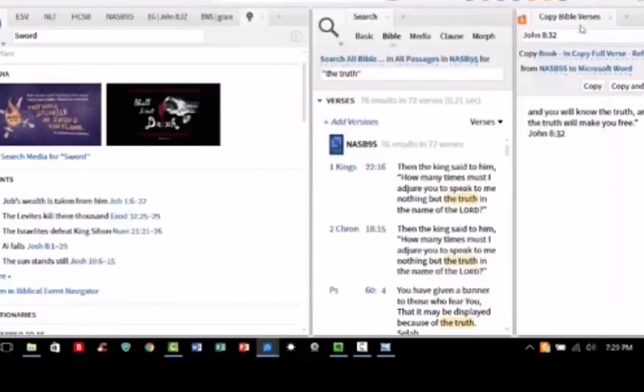If I'm in this, I'm going to close that. I'm over here in John 8:32, and I've got a Word document open that I'm working on, and I go over here, copy and paste. I push that button, and it's already on the Word document. I don't have to go to the Word document. There's no other commands. It's automatically there.